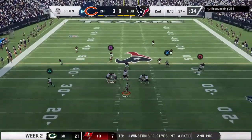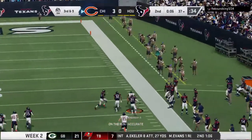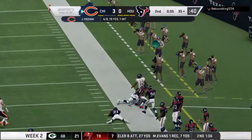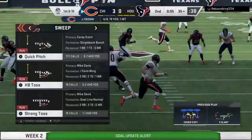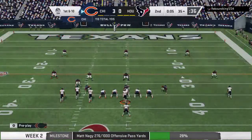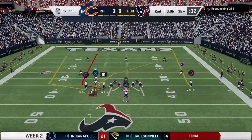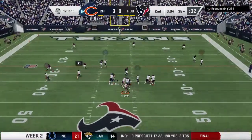On 3rd down, he'll drop to throw. Escaping the pressure right. And Robinson with a big catch. Yeah, he will go out right near the 35-yard line. A really good pickup of 28 yards. Ball up to the 35 now as they come up on 1st and 10.